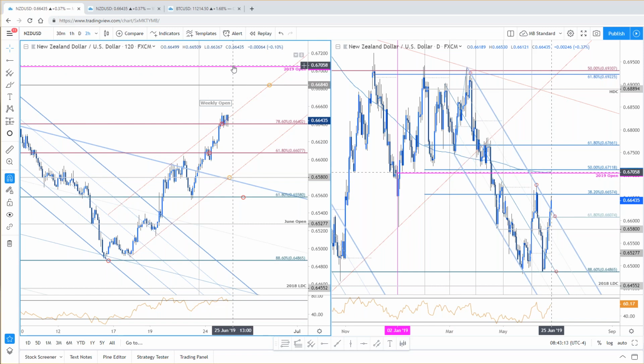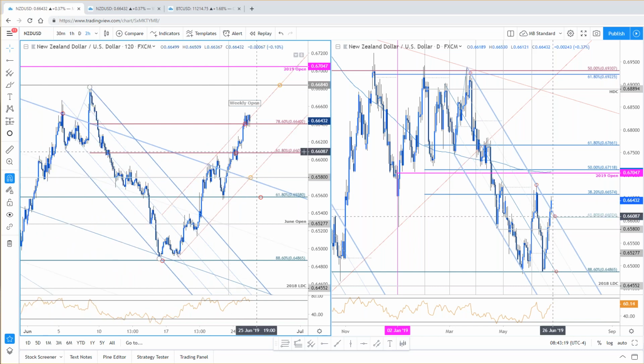Entries, I mean, if you get a pullback, Pooja, 66, if it holds, big figure, 618 retracement of the recent range that we're in might be a decent area. Really, the lower parallel is what I would love to see. Although, you know, it's getting messy as resistance. But this would be the first area I'd look for support.